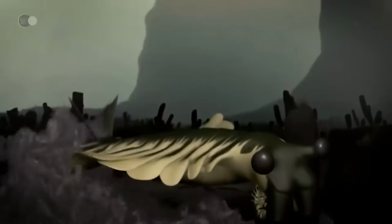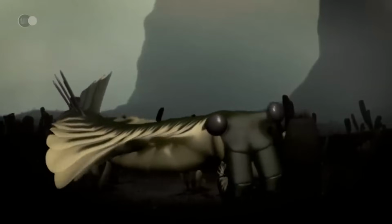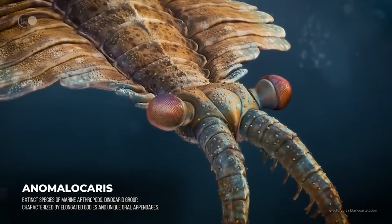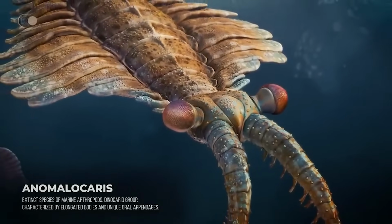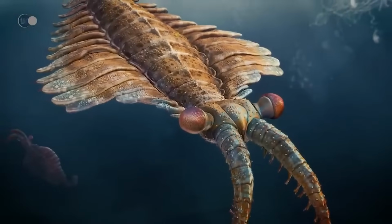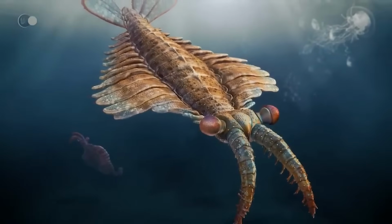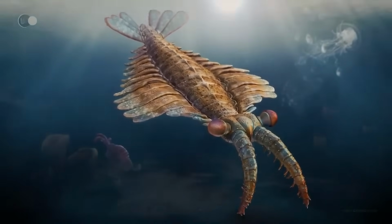Anomalocaris is a genus of arthropods and the first known predator in the history of life. Its distinctive feature is its large, complete visual organs, compound eyes. 2 to 3 centimeters or 1 inch long, they have 16,000 facets. Its eyesight, though primitive, enables it to distinguish potential prey, which is already a formidable evolutionary asset.